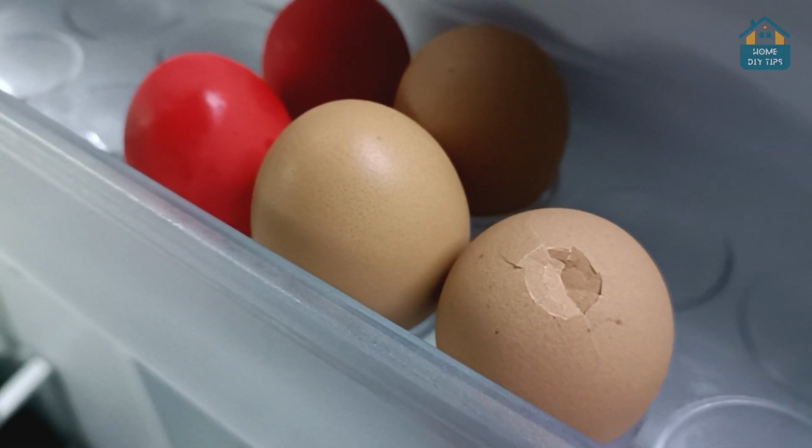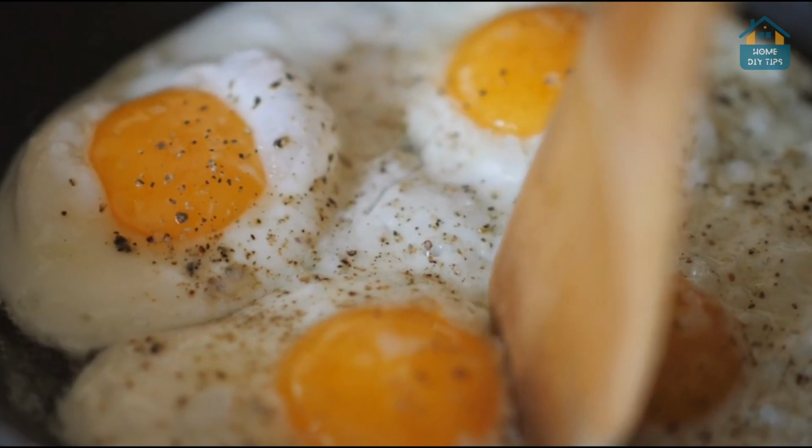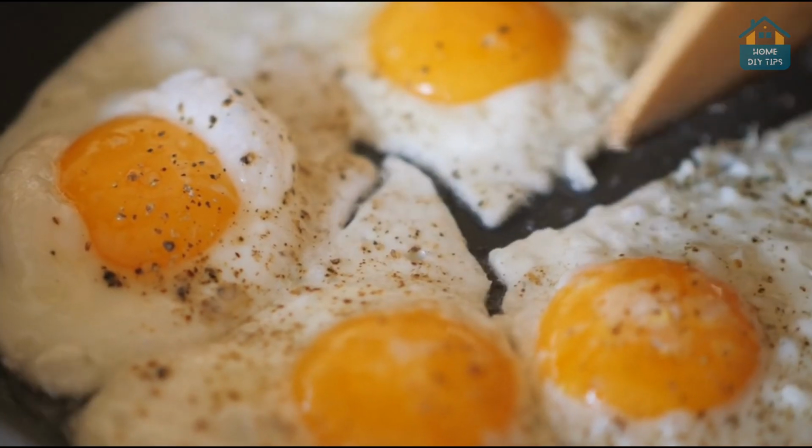Now, what if you find a cracked egg? Use it quickly and make sure to cook it thoroughly. Because that protective barrier is compromised, safety first.